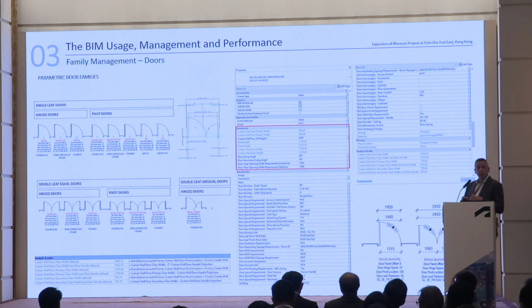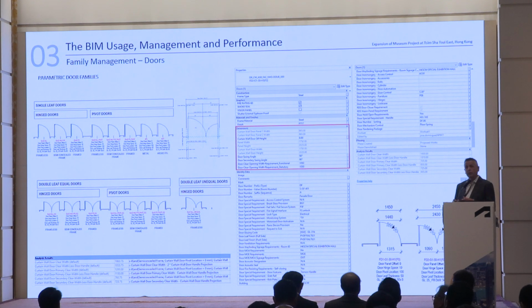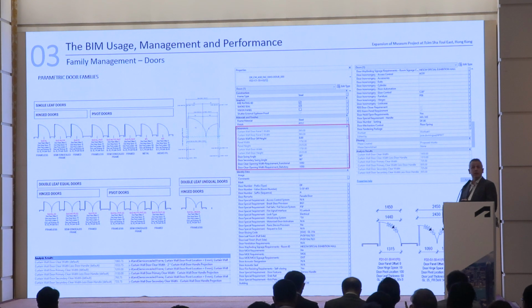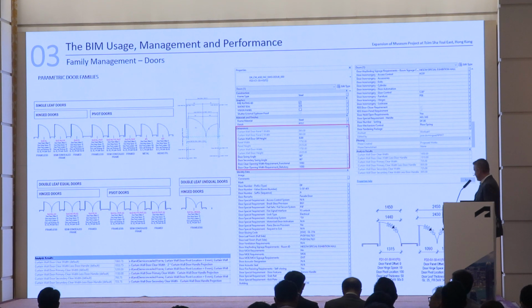We also need to look into each individual element, all these building components that make up that BIM model and, in the end, make the project that will be built. We look into management of parametric families. For example, here are the doors that we are using, which are able to report to us geometrical data. They are able to report to us finishes, statutory requirements like fire rating requirements, and analysis results.